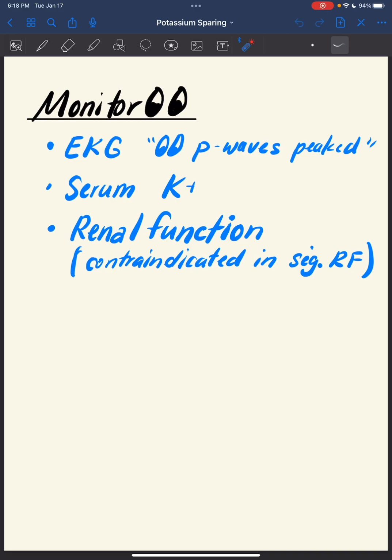And finally, this is relatively contraindicated in significant renal failure. You want to monitor their renal function because obviously if they're having renal failure, they're having issues with keeping too much potassium in already, so you wouldn't want to be giving a potassium-sparing diuretic to a patient with renal failure.